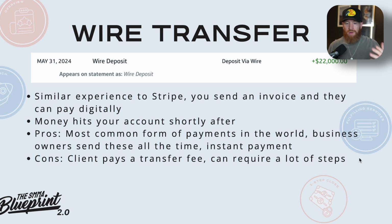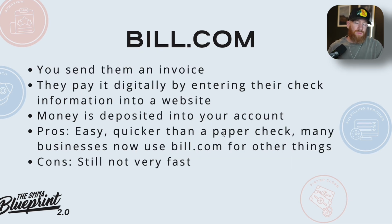And just like I was talking about with paper checks, the client having to walk to the post office to mail the check, it can sometimes just lead to late payments and stuff like that. But again, pretty simple. A lot of people do it, and you don't have to pay fees when you receive wires, which is nice.